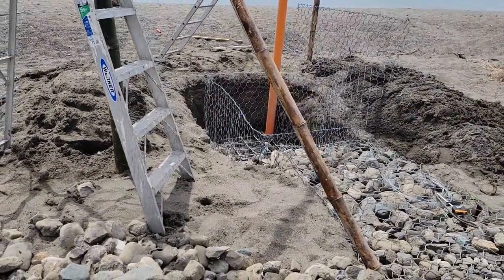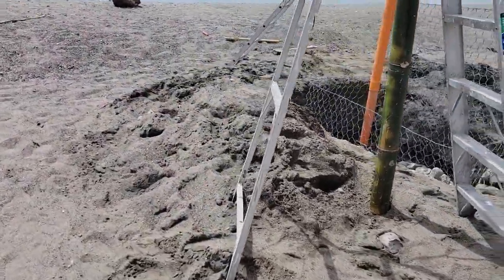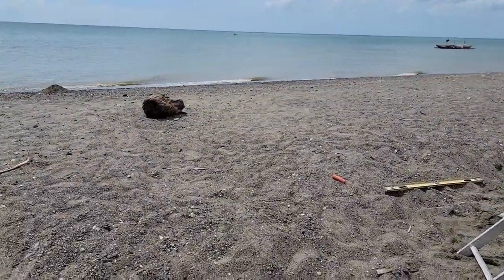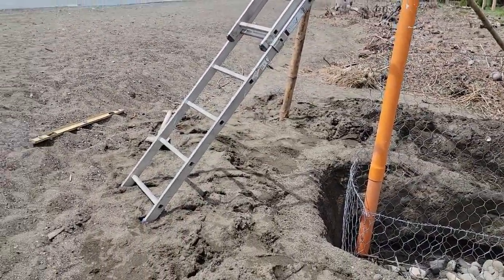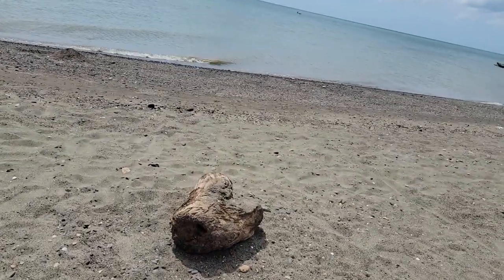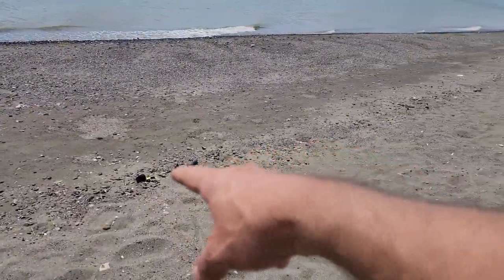Well, we're doing another gabion cage here, and I'm sorry if there's a little wind. I'm going to try to shield the microphones the best that I can. We're getting out here a little closer to the front. Now the camera's probably making that look further than it actually is, but high tide is just right up over here on the other side of this log. You can kind of see the high tide line right there.